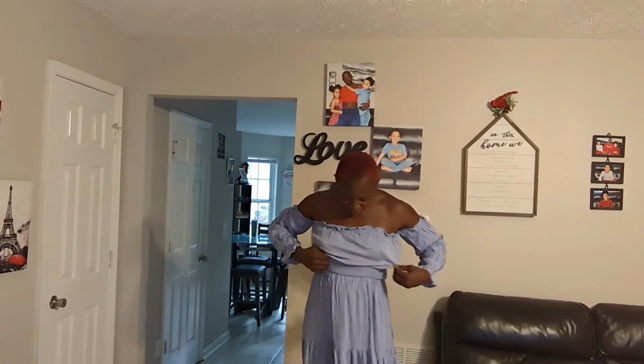I tried this on yesterday and I wore a pair of red heels, and they look so pretty with this outfit. Really love this. This is my Dressin. So thank you, Dressin, for this outfit. I really like this. I really do. This is one of my favorite outfits.